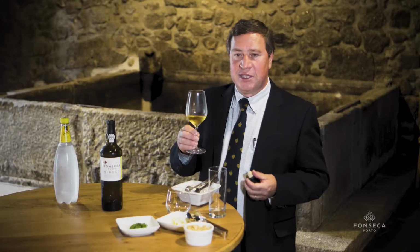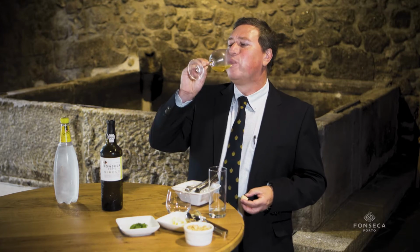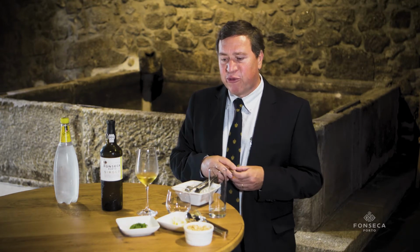Siroco is aged for 3 years in seasoned oak, because we're not looking for oak flavor, we're looking to get some maturity so that you get this wonderful richness and complexity, but it's still youthful and it has this very citrus fruit to it. So on its own, it is rich, it is full, it is round and very refreshing.